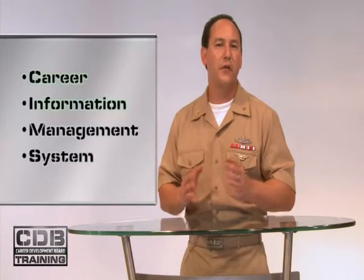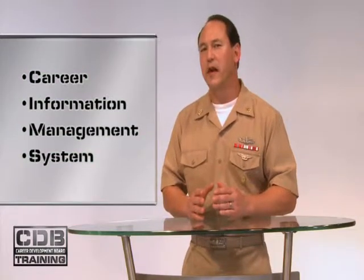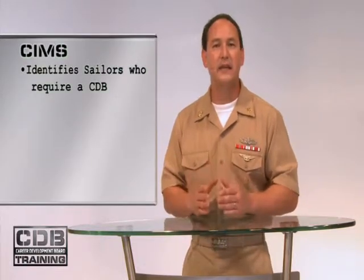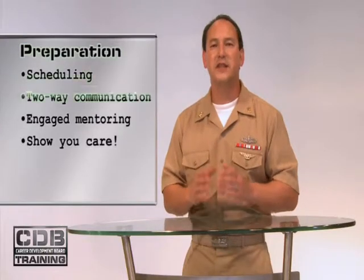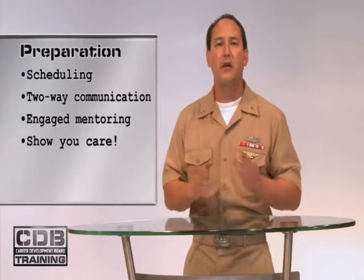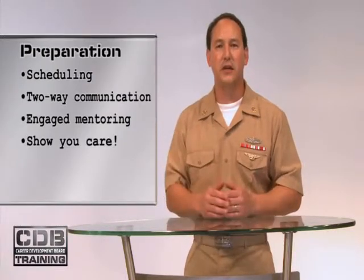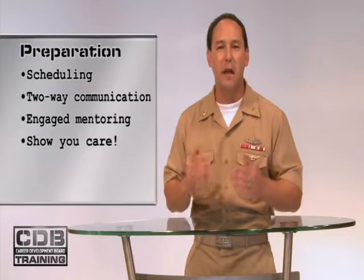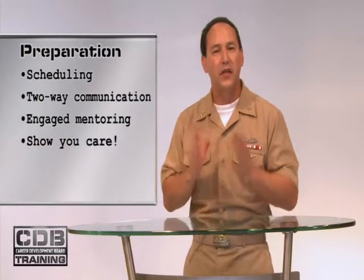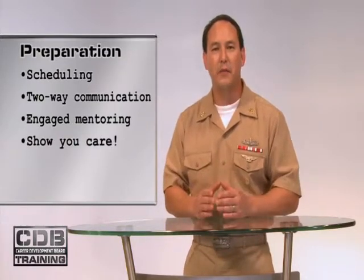The first step is for the career counselors at all levels to utilize the Career Information Management System, or CIMS, and other resources to identify sailors that are due for a CDB. Next, and most important, is preparation. Preparation includes scheduling, allowing enough time so that sailors can talk and share what they feel about their progression. It's a great time for that engaged mentoring. And that's something that will help that sailor understand and believe that their chain of command really cares about them. And that's going to vastly improve their productivity.